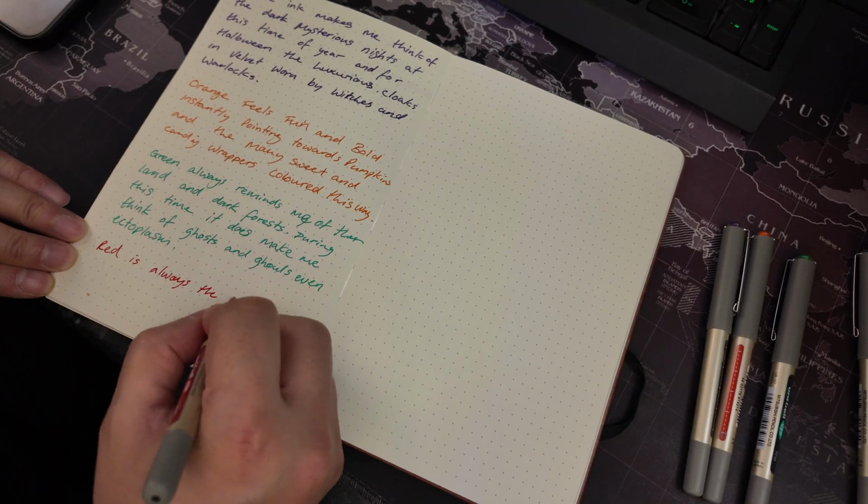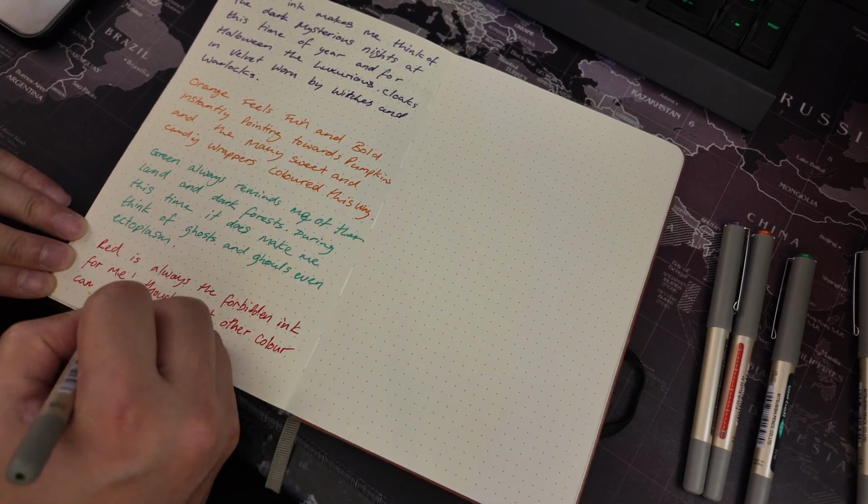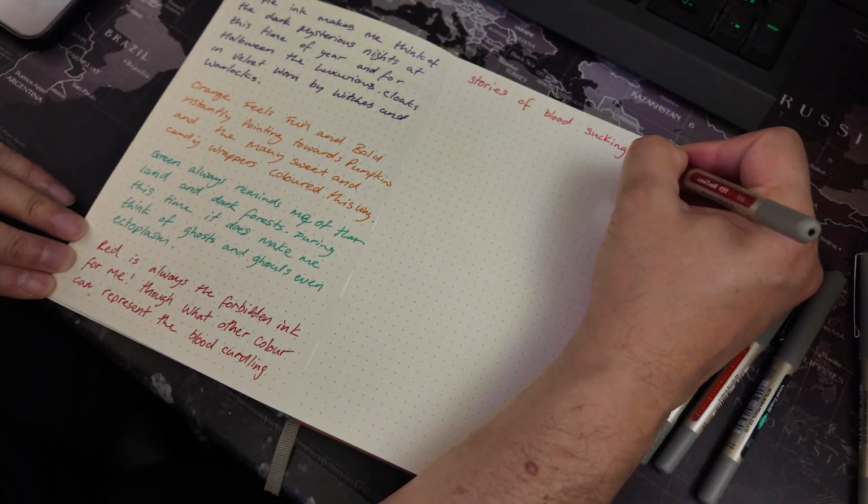As it's Halloween, we can't miss out 2 of the other colours which are used very heavily at this time of year. So red. Red is always the forbidden ink for me. Though what other colour can represent the blood-curdling stories and blood-sucking vampires and monsters?